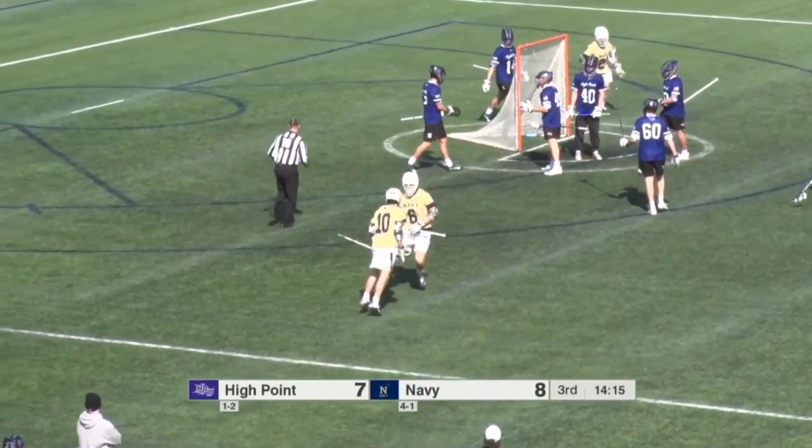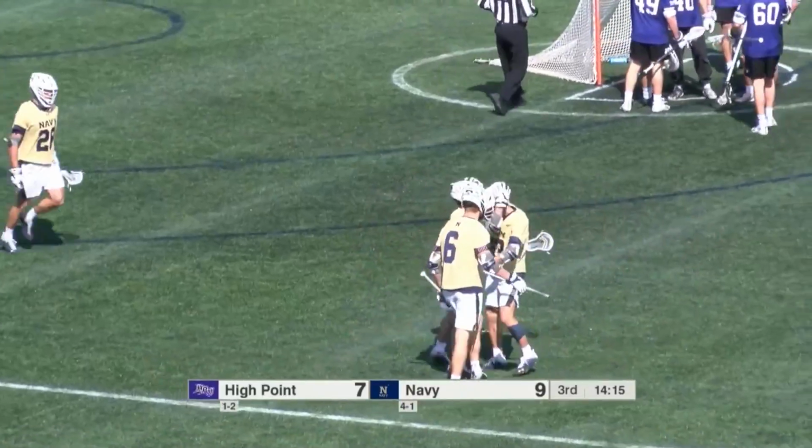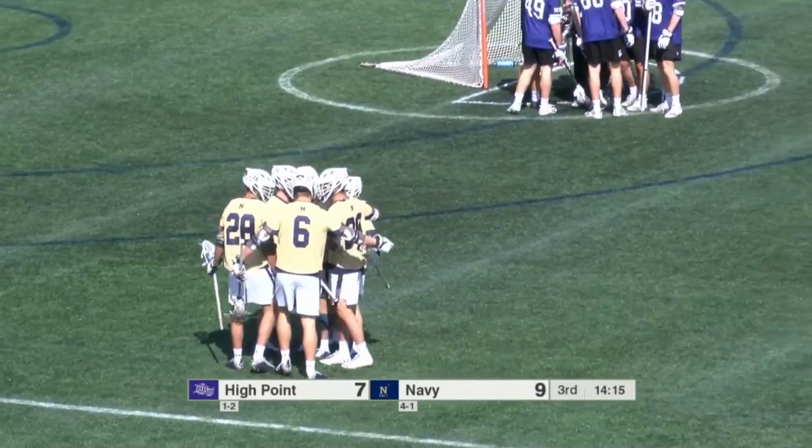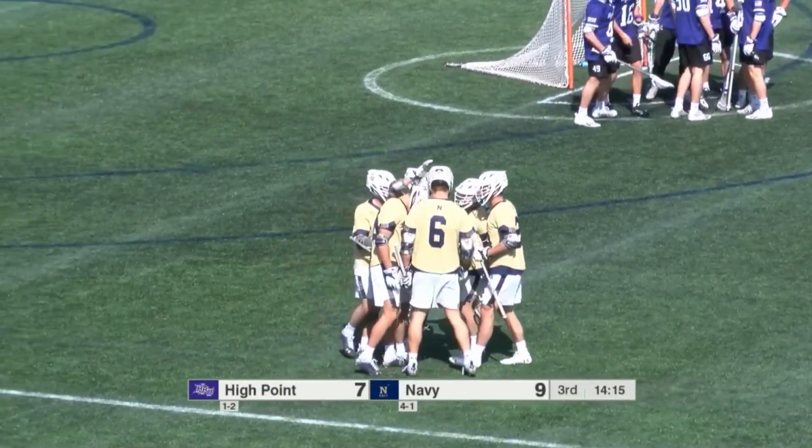There's Tulker. He's got a hat trick. Henry Tulker, the freshman. Third straight game for Tulker with at least 3 goals, Phil, and he makes it 9-7 Navy.